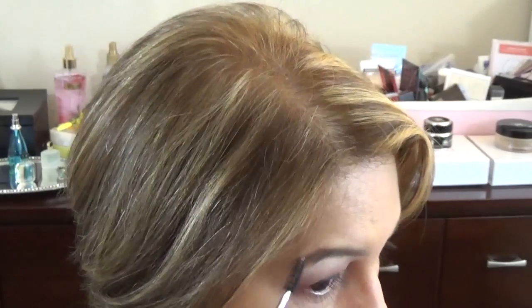What a difference, right? It just makes a difference. It really helps balance and shape your face. Before YouTube, I never did my eyebrows. And now I go back and look at pictures and older videos and I'm like, ah!